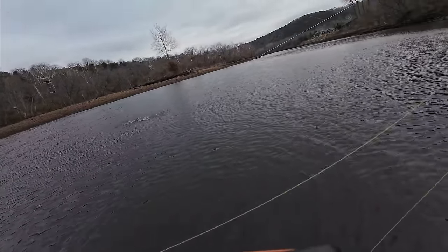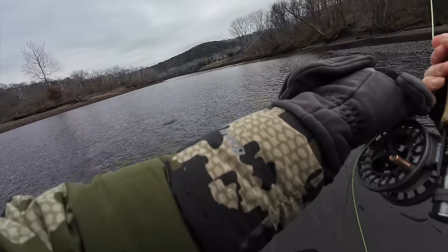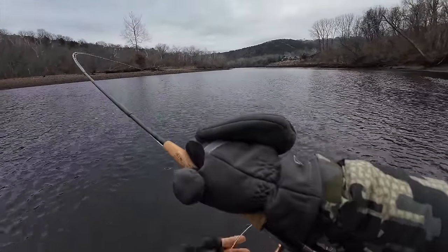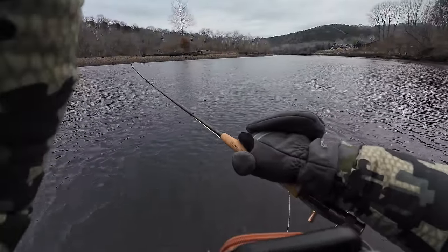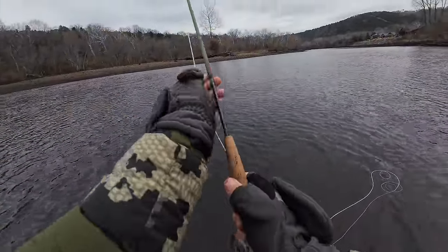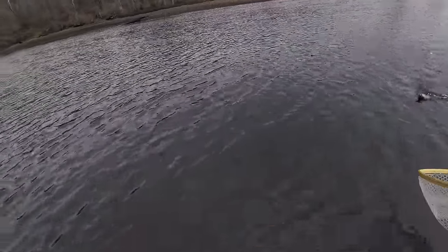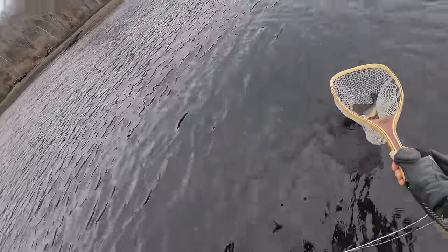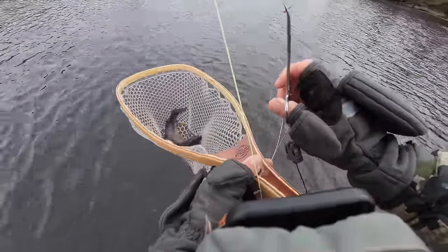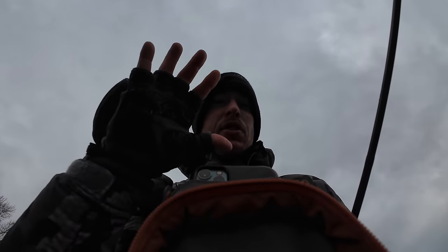There's one. Just slamming the little guys here. I'd say we're getting bites. We might as well just keep dangling. This guy's pretty small though. He would make good table fare. Gorgeous dark trout. Extremely well. God, he bit my hook out. Just that little fish bit my hook out. Crushing. Five trout on the river.